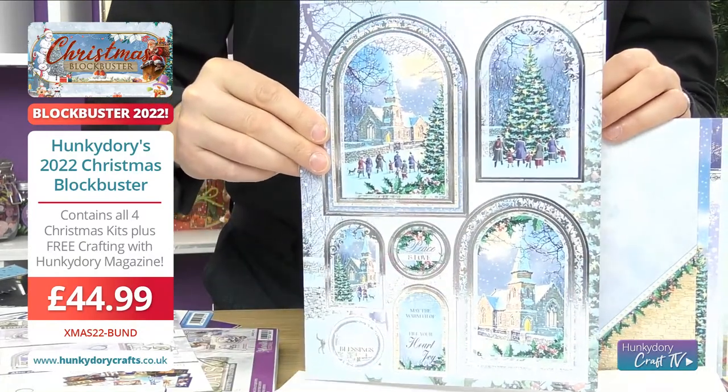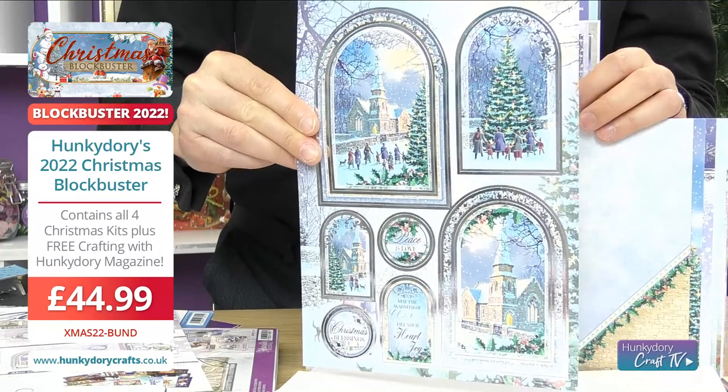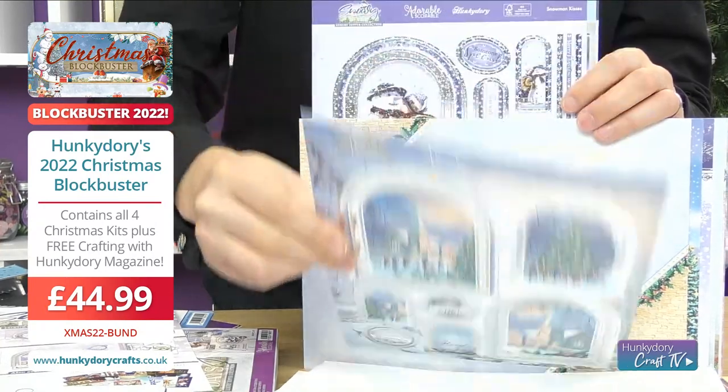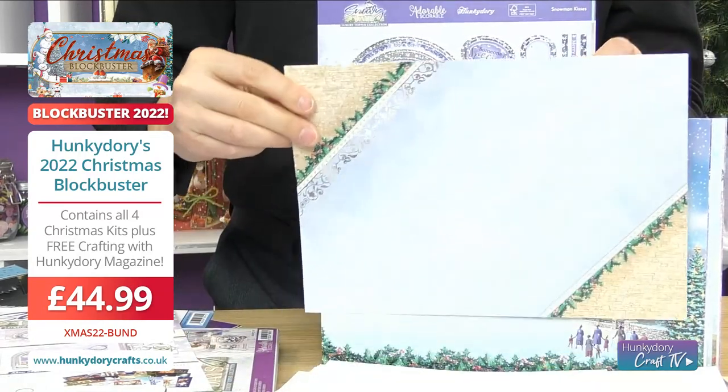I love that. That's people going to church. It looks like it's kind of twilighty, so maybe it's the night before Christmas. Oh, I love this one as well. One of my favourites. Very, very beautiful.